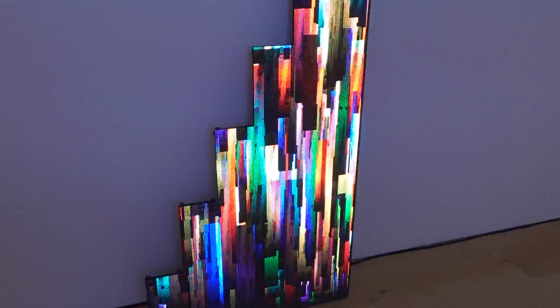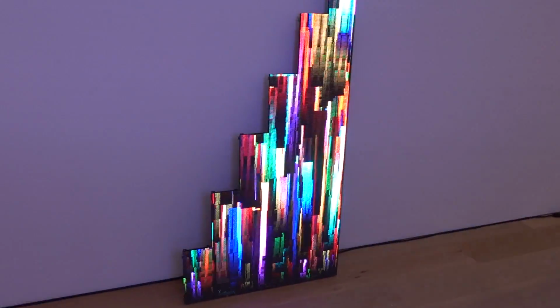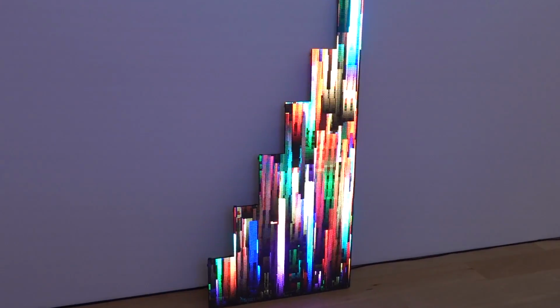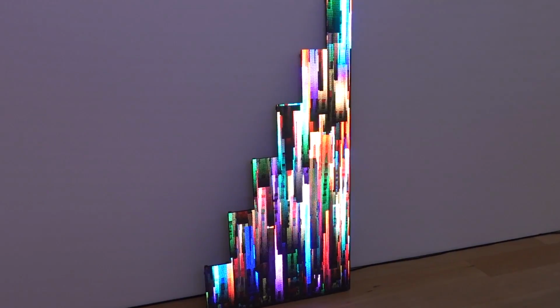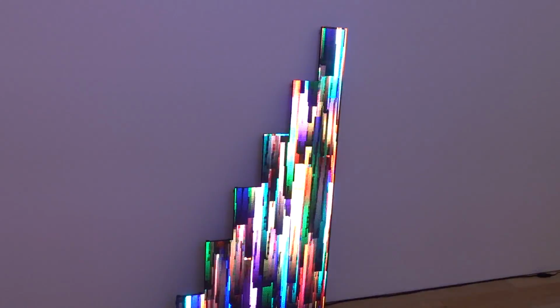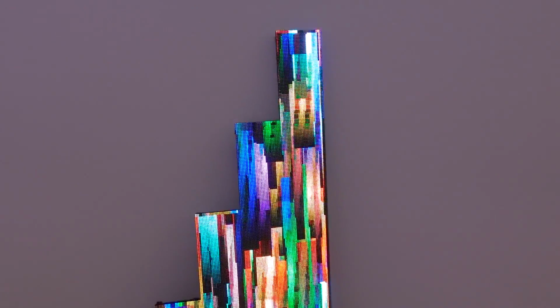I just like this piece from a kind of a painter's aspect. It's titled Homesick. Let's see if we can get it all in the frame. 4P LED matrix panels, metal armature, video-driven hardware, software. And I like the step design, the zigzags, and these color things. Of course, this is going to always read as a cityscape.